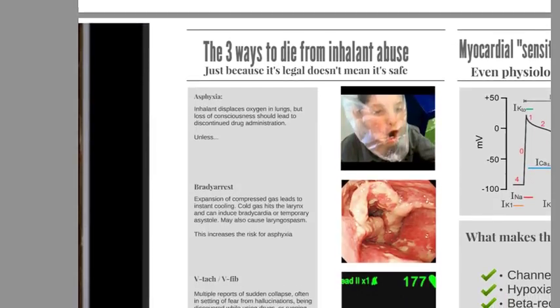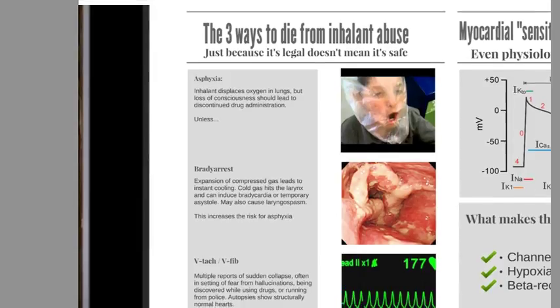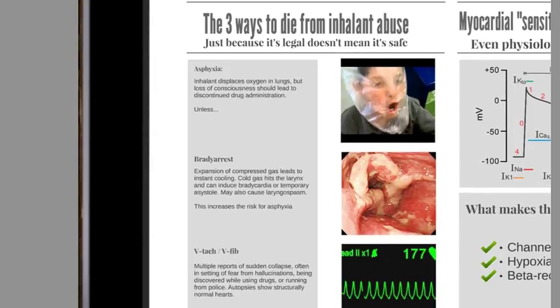The first is straight up asphyxia. Every time you inhale something that's not air, you decrease your FiO2 that you inhale, and that can make you a little bit hypoxic. But that in itself shouldn't do much, because the moment you become unconscious from it, the drug administration stops. The rag goes from your mouth. You're no longer pushing down on the button on the keyboard inhalant. Unless, of course, you want to go all out, you put a bag over your head, and you inflate whatever you're inhaling directly into that bag, and then you pass out and no one takes the bag off. So that's one way to die from this.